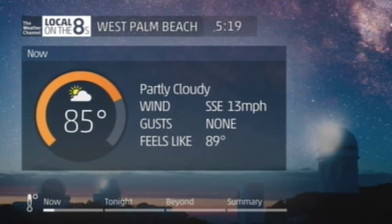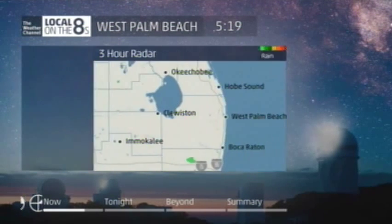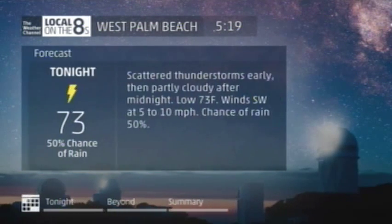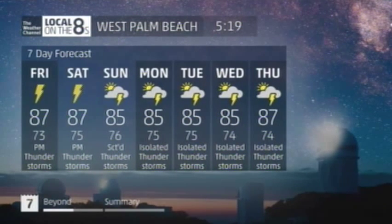Currently in our area, 85 degrees under partly cloudy skies. Tonight, scattered thunderstorms early, then partly cloudy after midnight. Low 73. Chance of rain 50%. Friday, partly cloudy early, scattered thunderstorms developing in the afternoon. High 87. Here's our 7-day outlook.